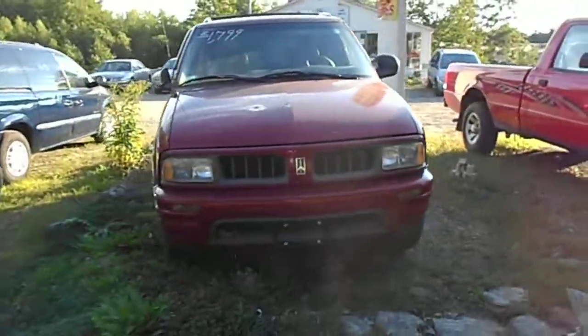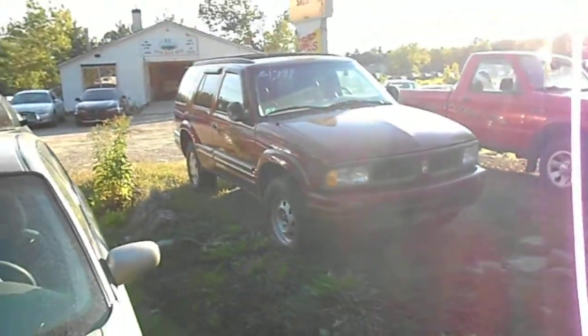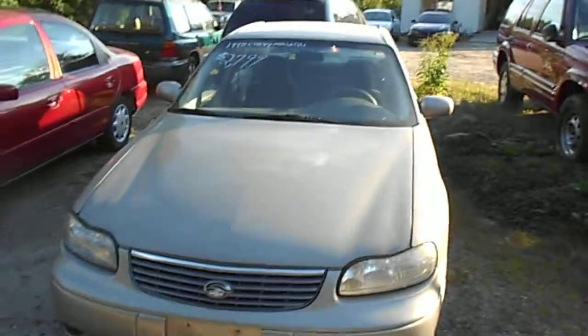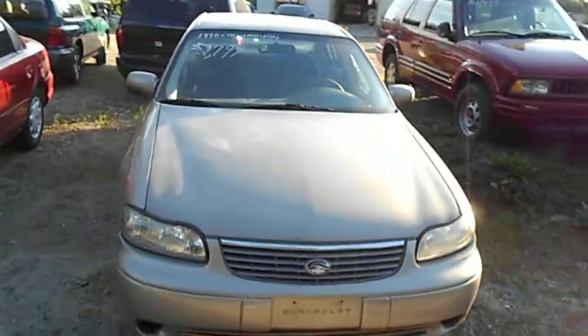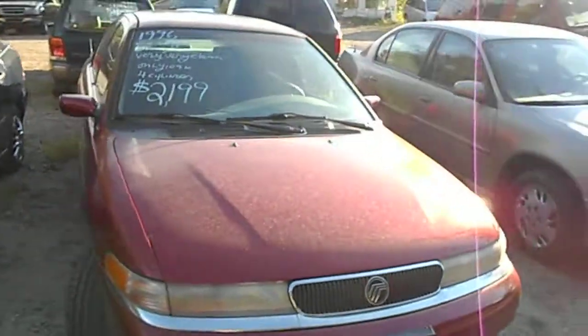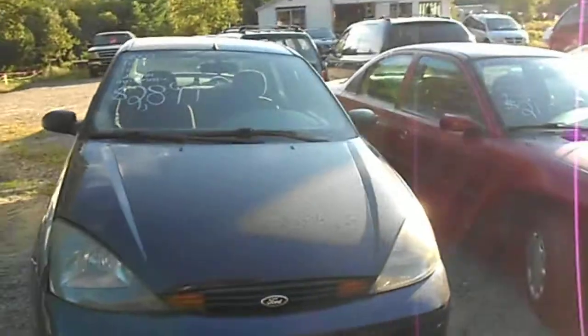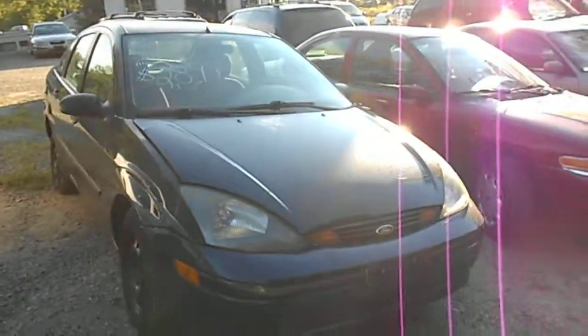$24.99. Here's a Bravada Oldsmobile, it's an SUV and it's all-wheel drive. $17.99. Here's a 98 Chevy Malibu, $27.99. 96 Mercury Mystique, $21.99. That's a four cylinder and it's pre-Ford Focus. So they evolved into the Focus, but that was a good car. And here is a Focus, 2003, $28.99. It's an automatic. Here's a nice car too.